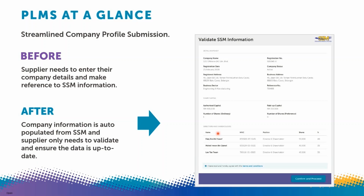And then we also make the process of filling up your company information much easier because we have built-in integration directly with SSM. So all your company information is auto-populated from SSM. You don't have to fill up anything on your company profile, company application. All you have to do is validate and ensure that the remaining fields are complete and accurate. In the event that your company profile is not updated, then you have to go to SSM and update that accordingly before you come back into PLMS and do the refresh.